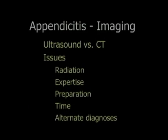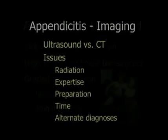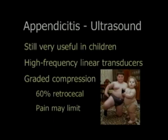Lots of ways to image appendicitis. Ultrasound versus CT are the primary ones. There's a lot of controversy about which is best. Issues of radiation and expertise, preparation time, and how many alternate diagnoses you may arrive at, that's for another day. But suffice to say, ultrasound should be the first line of imaging for children with appendicitis, because while we can have some very large children, which can make it difficult, it's still very useful.